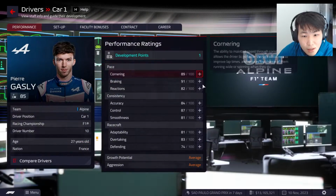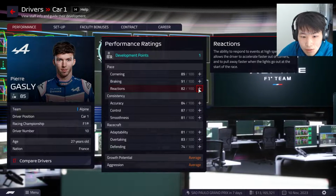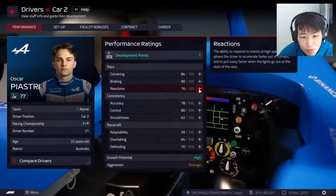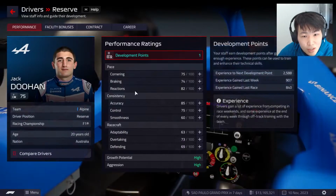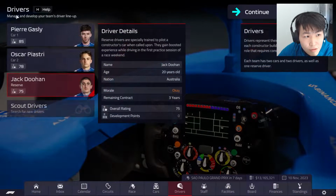Let me quickly add these points on. I think reaction is what we needed. So we'll put reaction... Piastri, I want you on reaction as well. Boom, he's 78 rated now. Nice, he is improving. Jack Doohan, I'm not going to forget to put you in the car today. We're going to put you on smoothness for now, closer to race weekend.